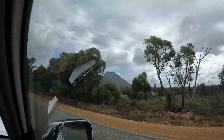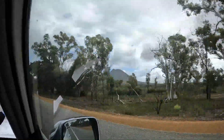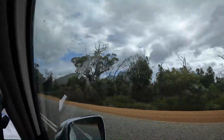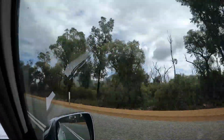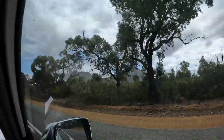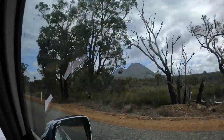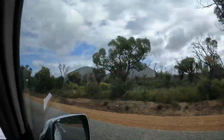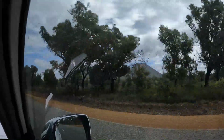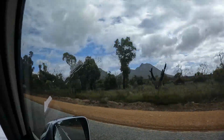So this is us going through Chester Pass, Bluff Knoll National Park, or still, sorry, it's Stirling Range National Park. So this is a little pass through the middle. We couldn't get through the other track, there was no entry. It does cross a couple of rivers, I think, so that's probably why. But we're going to have to think about how we're going to map these tracks out before we set off. Got a big road train in front of me on a little road, so we're a bit stuck at the moment.